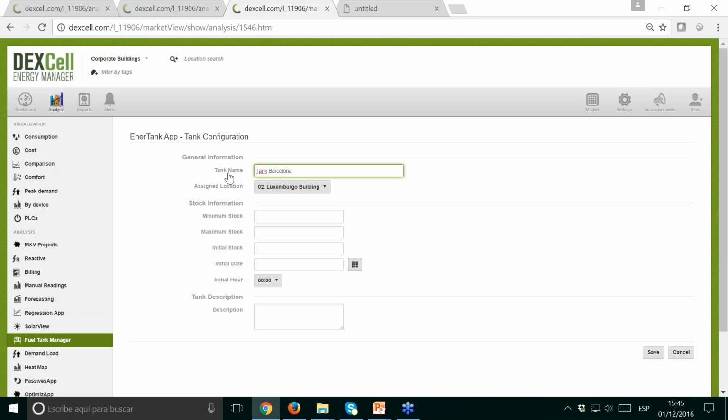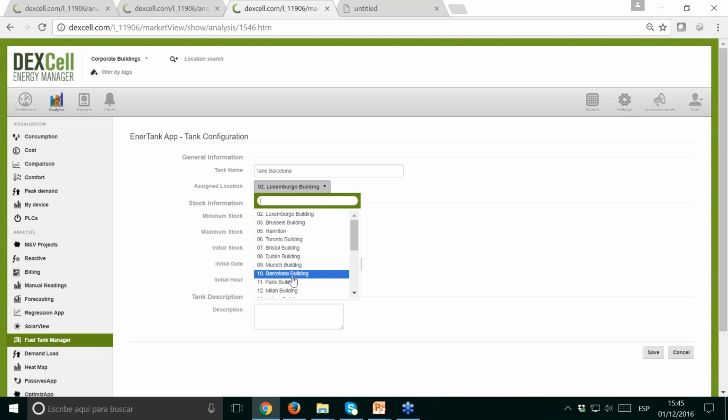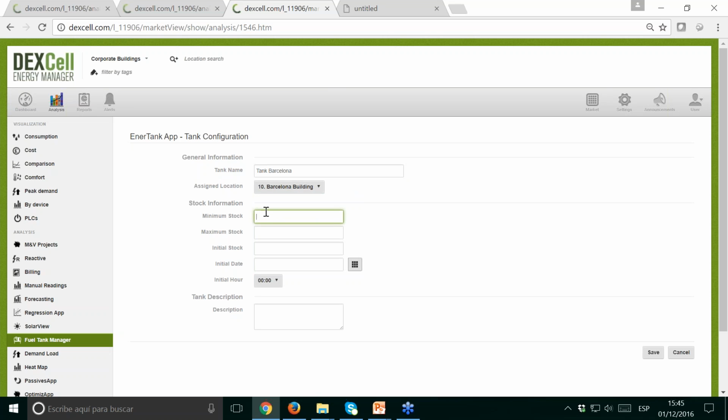Okay, but the problem is for Dexel to understand that this is not the energy that has been consumed. It's the potential energy that you now have in your tank because you have that level of fuel. Just keep configuring. And so what we have detected is that it was missing in the market to solve that kind of fuel tank analysis. Great, Danny. Thanks for the explanation.